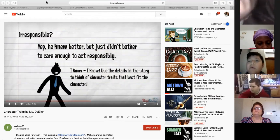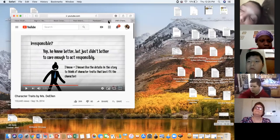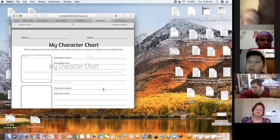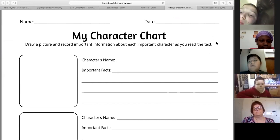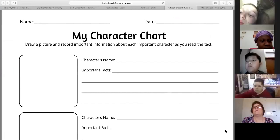And if I could, let me see, let me try to minimize that. I think it is, okay, here. Okay, so we're not gonna draw the picture just for the sake of time, but can I have a volunteer read our directions on this character chart? We're only gonna do one together. I have a volunteer read those directions.